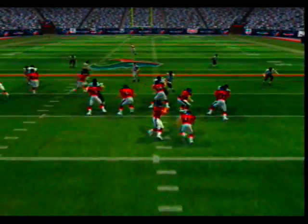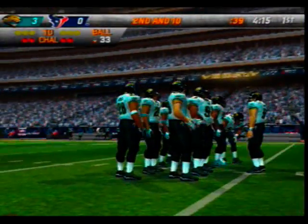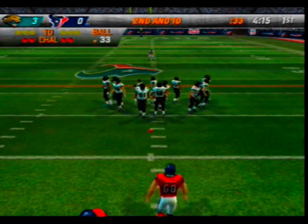Watch out! With the throw. Incomplete pass. A little bit long, overthrowing the receiver. He looks a little jumpy back there. One thing you never want to do is look at the rush. You want to keep your eyes downfield. If you start looking at the rush, then you can never be effective.